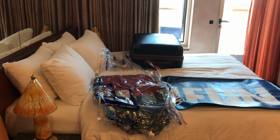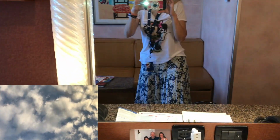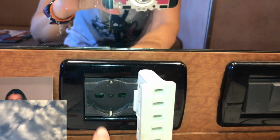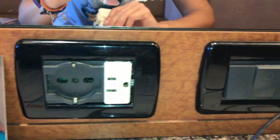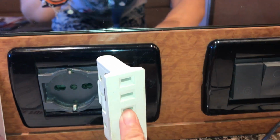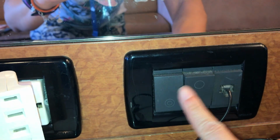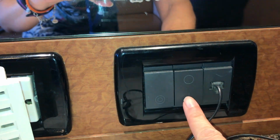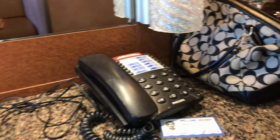Welcome to Get Up in the Morning with a Cruise Ship. I have no idea what that is, but... Oh, and something everybody talks about is plugins. I have no idea what that is, but there's your plug. So we brought this little thing that we've had forever for our camper. Light switches. We're turning on and off lights. No idea. Phone to the concierge.